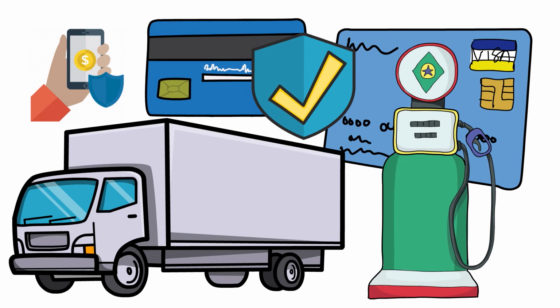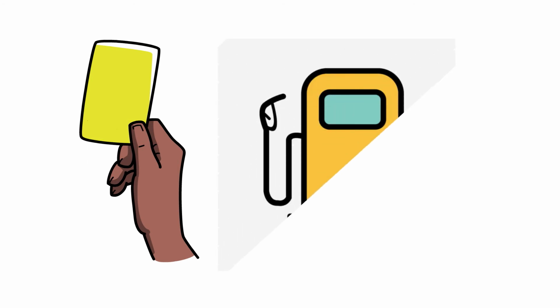Okay? Because the thing here is that fuel cards may increase the convenience for your company, but they may not offer the robust controls that prepaid cards might provide. So if you have a fuel card, make sure that you turn on all the features that I've been talking to you about so you can reduce fraud down the road.